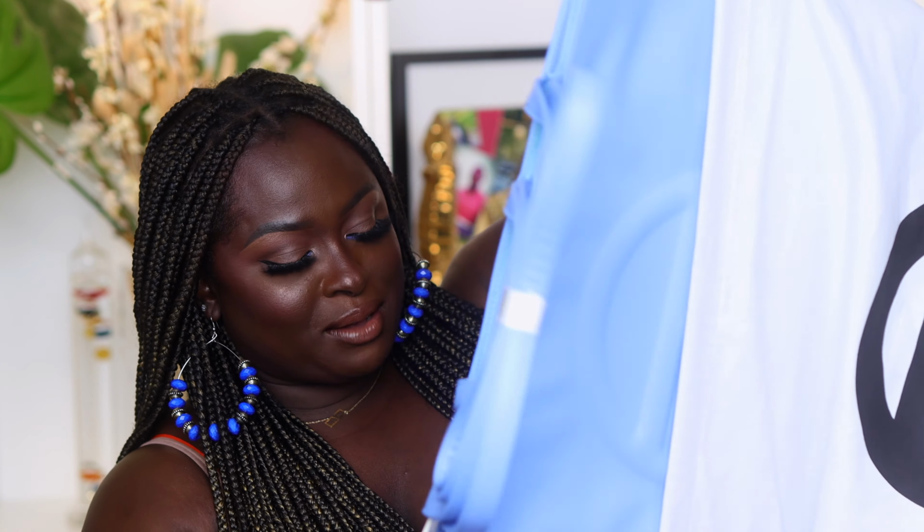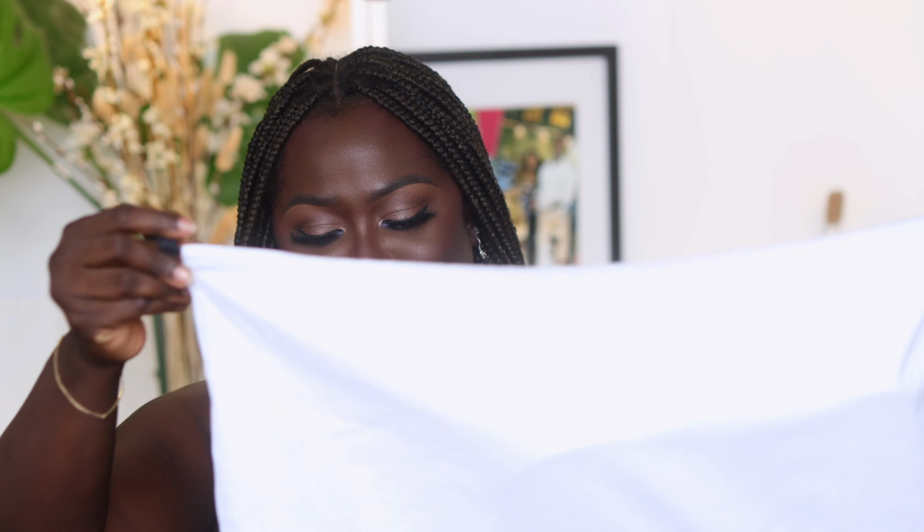I got the large shopping bag. It is huge, and I just put makeup on it. Let me go ahead and put this away. If I ever decide to use it and put stuff in it, I will come back and show you guys what's in my bag. But for now, it is going right back where I got it from.